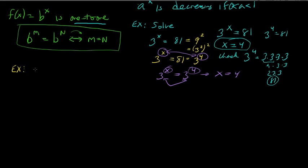Well, I'm not going to number these, but how about 2 to the x minus 5 is equal to 64. Okay, so we want to solve for x here. So what does x have to be? Right, so the trick is to write 64 as some power of 2.